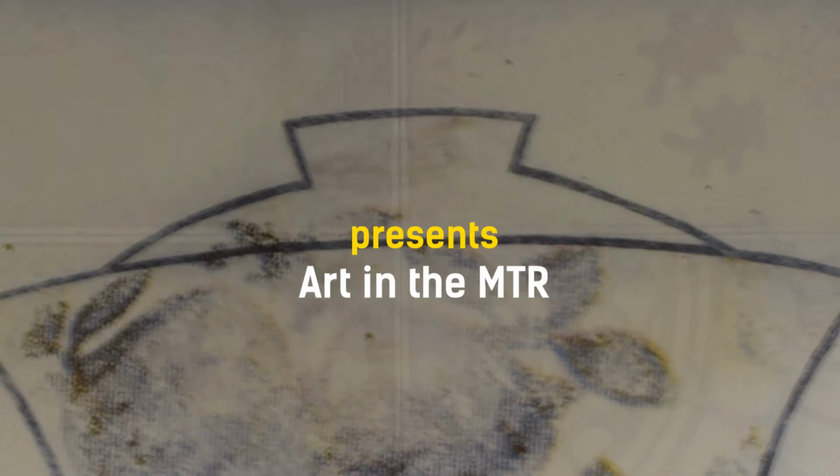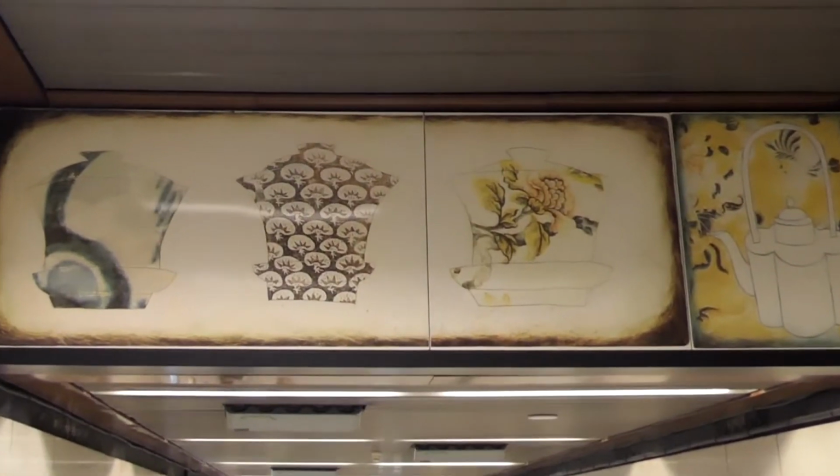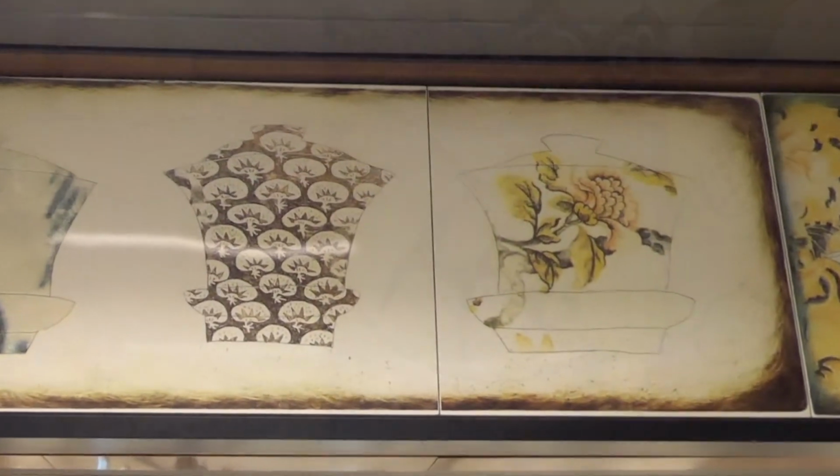In this new serial, the art of the MTR system is featured, one station at a time. Within the Cheung Sha Wan line, there are 16 permanent art installations. Some standout pieces worth stopping to admire include this one in Cheung Sha Wan Station.